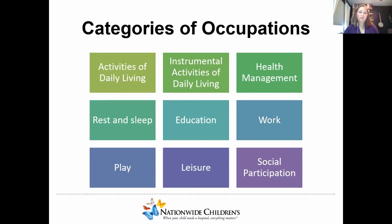So with play and leisure, what an OT will do, depending on the age of the client that the therapist is working with, is really explore areas of interest and then work on helping to facilitate active participation in those activities and in those areas. And then when we look at social participation, we're talking about community participation and being an active member within your community. Looking at family participation and what that means and looks like to you as a family unit. Looking at friendships and peer group participation.